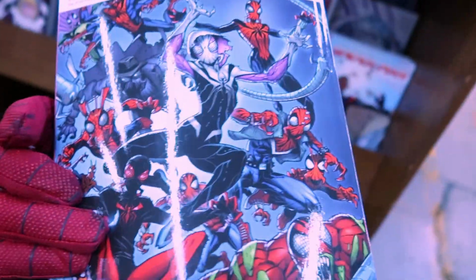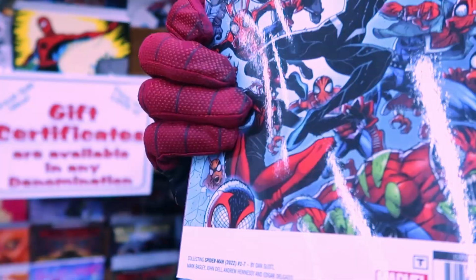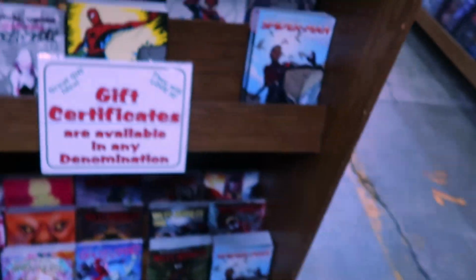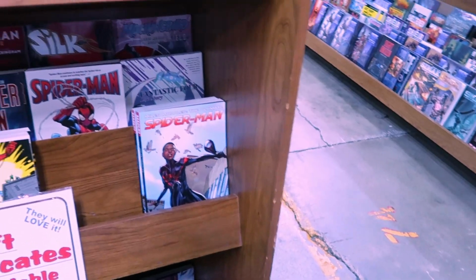As you can see on the back, absolute bananas, but pretty cool. It's only $24.99, as you can see right there, so relatively affordable, and it should actually contain the whole story inside the book. So I'm gonna be picking this up today, and then we're gonna just keep going around and see if we find anything else that's pretty cool.